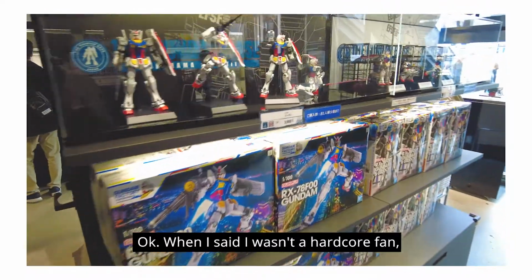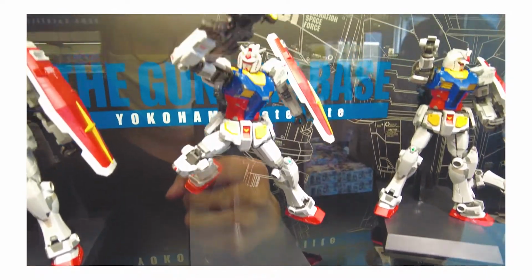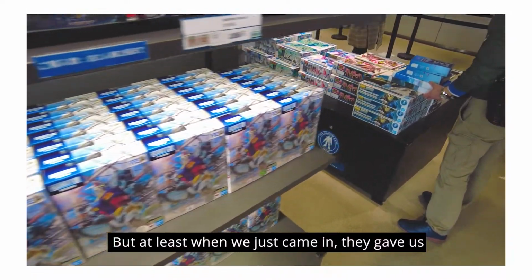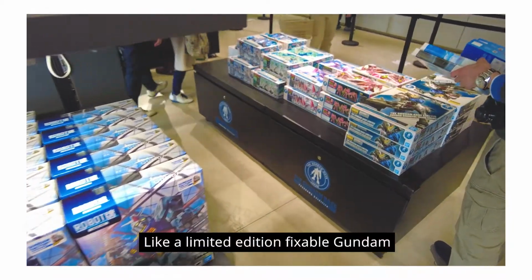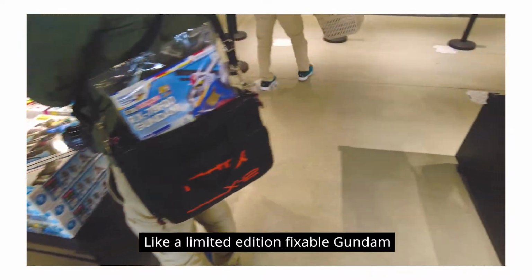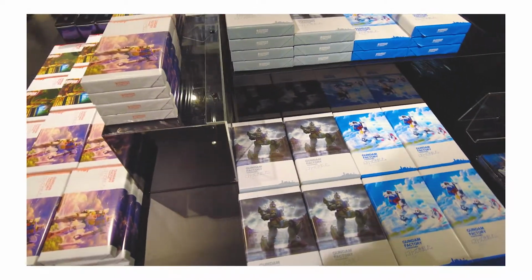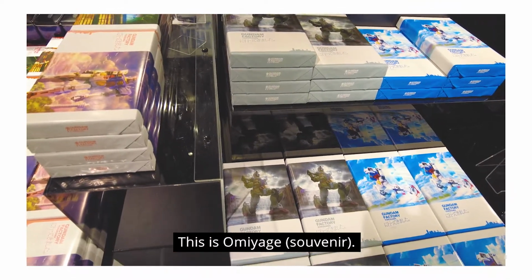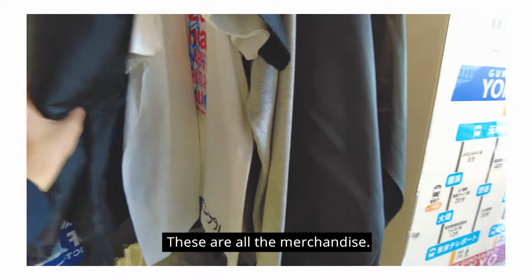Okay, well, I say I'm not a hardcore fan when it comes to building Gundam. Oh, but at least when we just came in, they gave us a limited edition fixable Gundam. So I'll try that. Oh, this one is omiyage. Okay, these are all the merchandise.